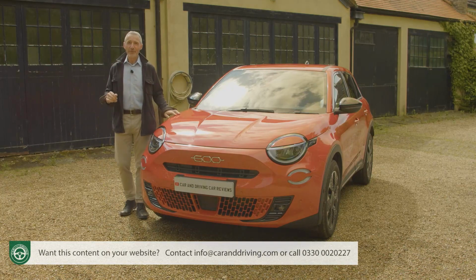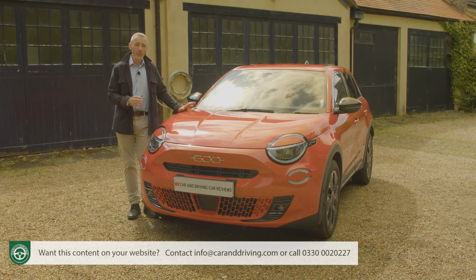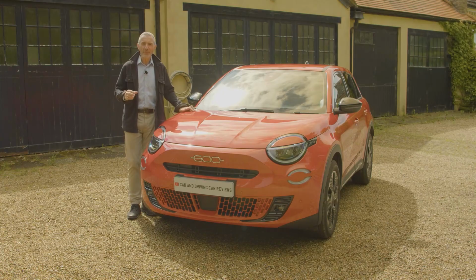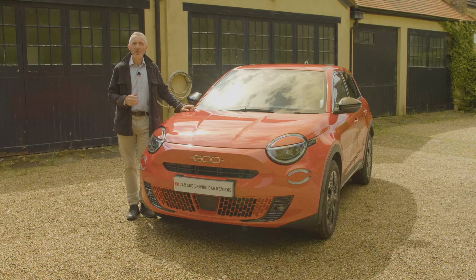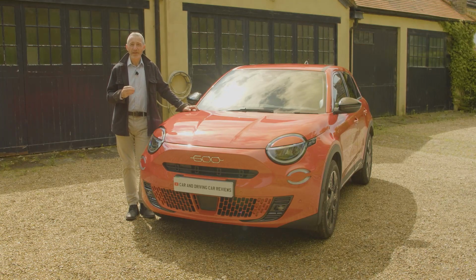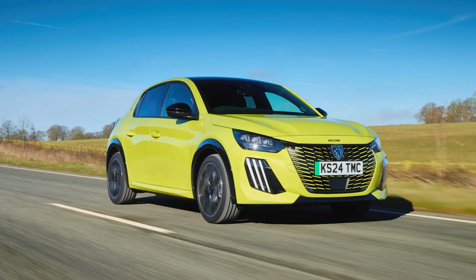Now, Fiat isn't offering that substantial e-grant price cut just to be philanthropic. It's aware that EV sales have stalled and that competitors are offering similar deals. At the time of filming, for example, the EV supermini sales leader, that's Vauxhall's Corsa, could be had for under £27,000, although you'll need around £32,000 for the other similarly engineered Stellantis Group EV supermini, the Peugeot E208.